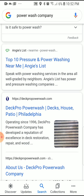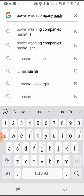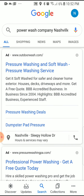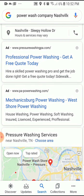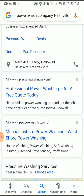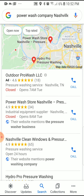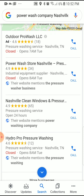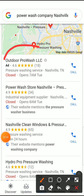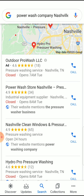Now, if you don't have a website, or even if you do have a website, go ahead and try this. Type in power washing company near me, or let's just go power washing company, and just as an example, let's go with Nashville, just for the heck of it. Nashville, Tennessee, right? You're gonna have some companies coming up here. Again, you have the Google ad, which I personally love Google ads. I love Google ads and SEO. But that's the Google ad. Then you've got your SEO, and this part right here, you can see this top listing is actually an ad. You can see it says it right there. So you can get your ad listed in both of those spots.